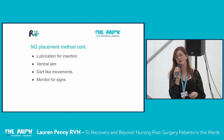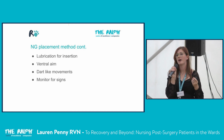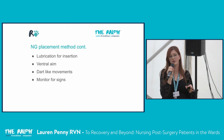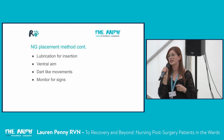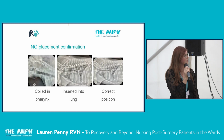And then you want to just carry on feeding it through in short dart-like movements. And as it advances, we're going to be monitoring for signs. So we're going to see if he has swallowed. This will indicate that it's gone past the pharynx, and then as it continues, we'll check for any signs of gagging, which could indicate that maybe it's gone into the airway instead of carrying on down the esophagus.